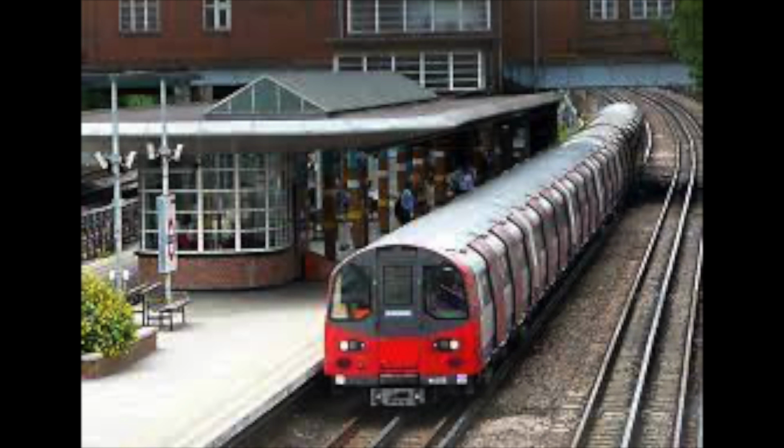No new line would be complete without new stock. In 1999, a new contract was awarded to the GEC to build 59 new 6-car trains. The trains were truly multinational, having their bodies built in Spain, doors from Canada, new bogies built in France. And like a giant jigsaw puzzle, all the parts were shipped to Birmingham, where they were constructed and tested.